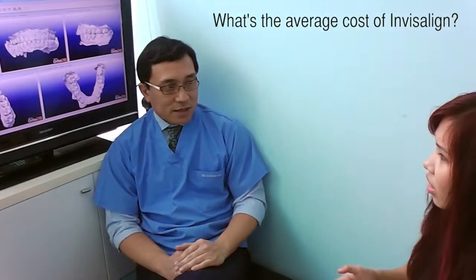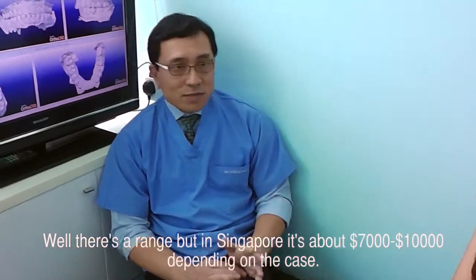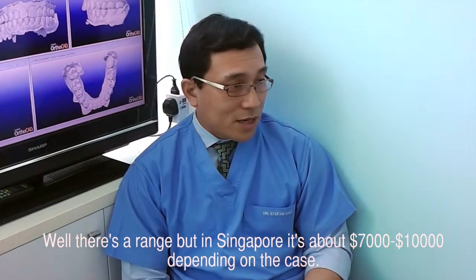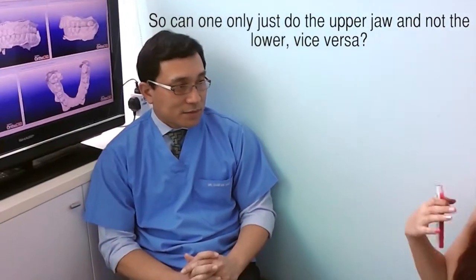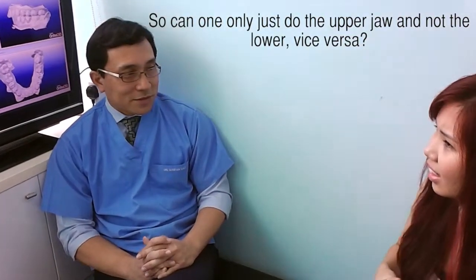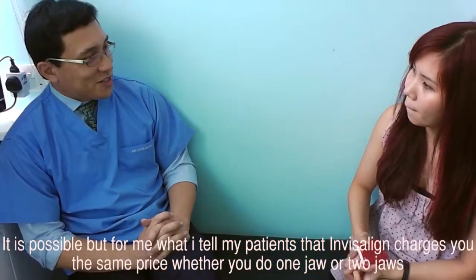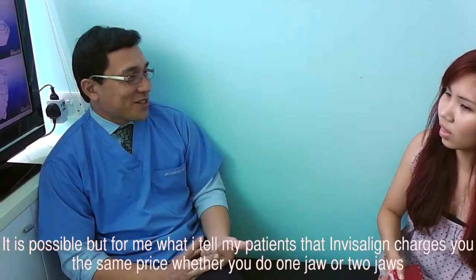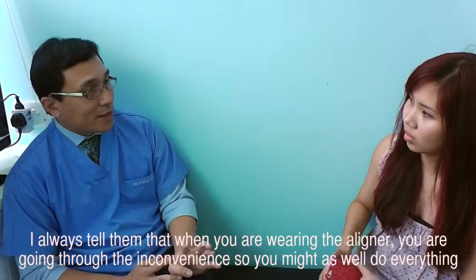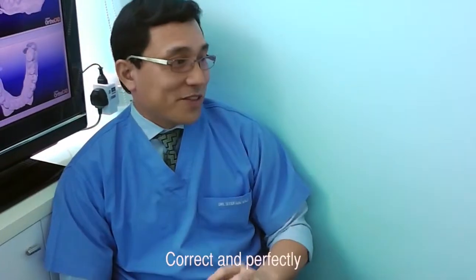What's the average cost of Invisalign? Well, there's a range, but in Singapore, it's about 7,000 to 10,000, depending on the case. Can one just do the upper part and not do the lower part? It is possible, but what I tell my patients is that it's not worth it, because Invisalign charges you the same price, whether you do one jaw or two jaws. So I always tell them, you're wearing the aligner, you're going to go through the inconvenience, you might as well do everything correctly and perfectly.